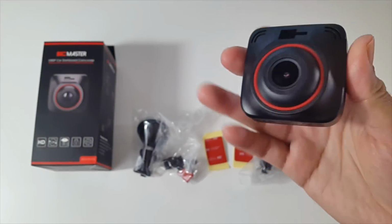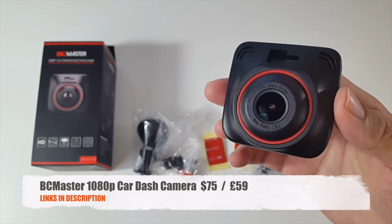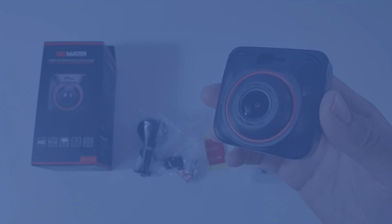Awesome little compact car dash camera. Very good quality indeed. Let's move on to the next product. So cool product number four we have.